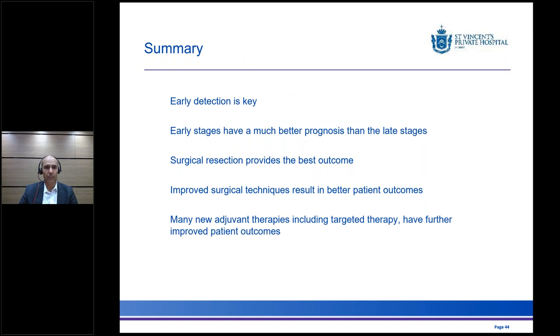All right, so coming to the end a little bit. Early detection is the key when it comes to lung cancer, as I've tried to emphasize. Early stages have a much better prognosis than late stages. Surgical resection provides the best outcome in these patients, and I think that's pretty clear from the literature currently. Certainly, more innovative, minimally invasive procedures result in better patient outcomes in terms of length of stay in hospital, but more so in terms of oncological resection being great, and their long-term recovery and return to work and chronic pain syndromes are far less than with the larger, more invasive procedures like open thoracotomies.